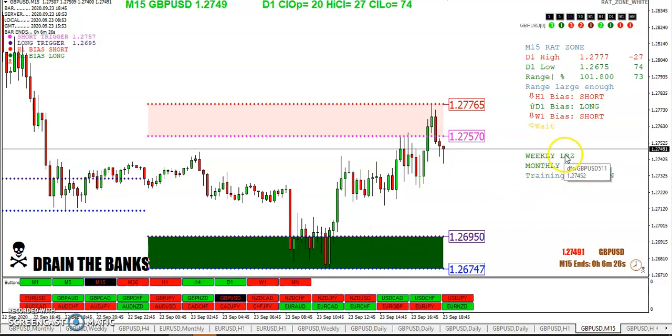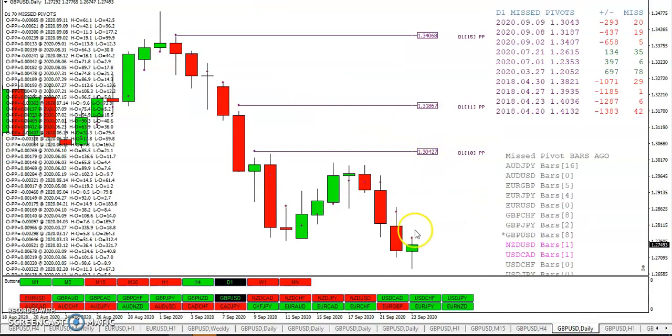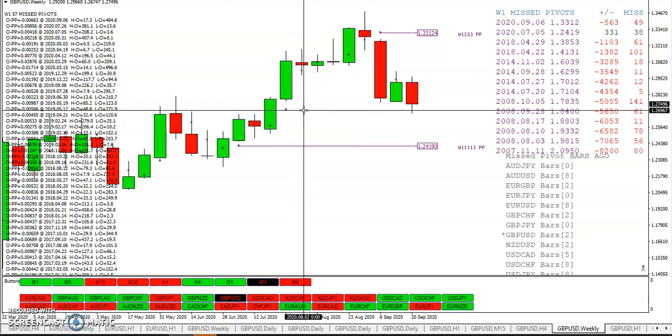And this was the weekly lower rat zone, monthly lower rat zone again. So it paid off really nice for those who took the trade. Once again, we took out the pivot. And we've taken out the pivot there. You can see we just have a few missed pivots this month. And they're all above. And for the week, we took out this missed pivot right here today.